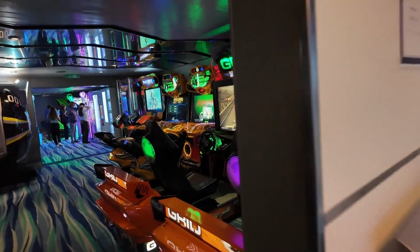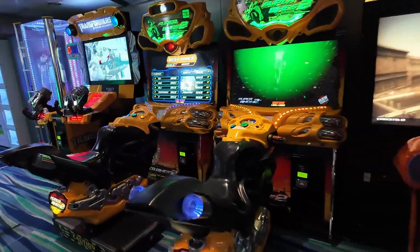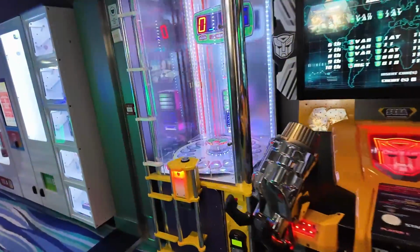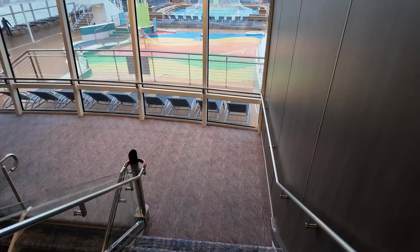It also has the arcade, so that's what we're gonna go look at now. So you can see right in here, this is where the arcade is. So a whole bunch of racing games. They have prize games. A little bit of everything. So the SeaPlex is pretty nifty. They have some structured events. They do like pickleball, dodgeball, things like that. And they also have like unstructured stuff that you could do. So whatever's your speed. Okay, let's head down.